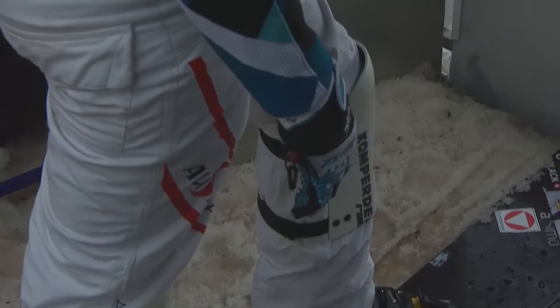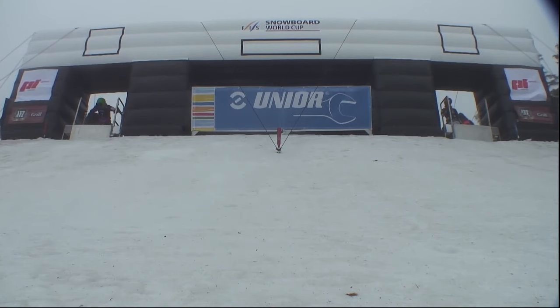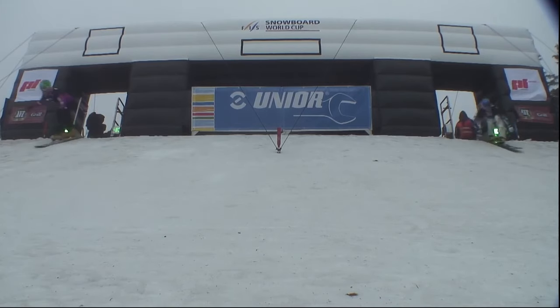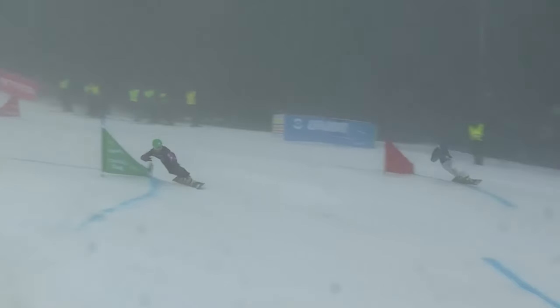Takeuchi knocked out Marion Kreiner, and now she's got another Austrian challenger, Julia Dumovitz. Takeuchi on blue, Dumovitz on red. So semi-final two underway. Run number one, of course.